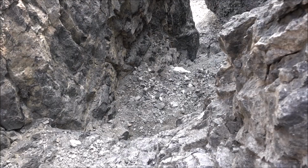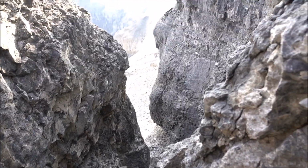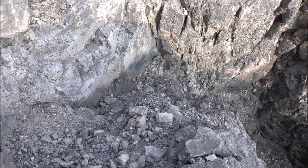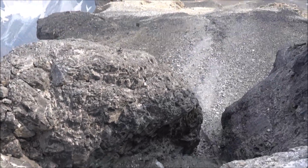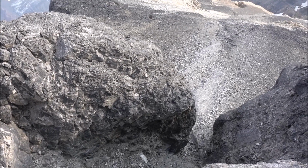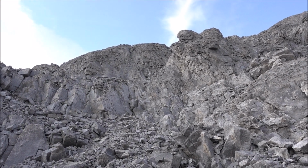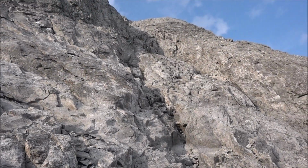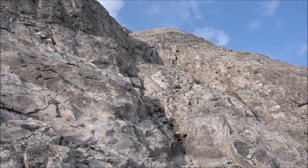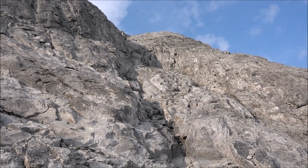Make no mistake about it, still tough terrain coming up this chute on the right side. Another look at it. Yeah, tough, difficult. Out of the chute, heading up. I'll take this way and then up. Yay, more scrambling. Should get a view of the summit once I get up here.